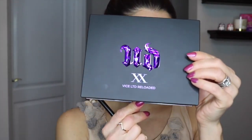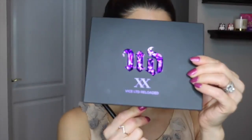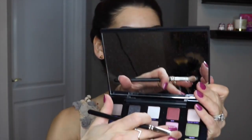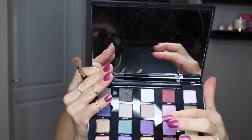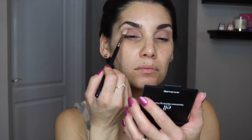Alright guys, so I'm going back to the Vice palette, and I'm going to be using the color Hot Pants, and it's a pink with a little bit of shimmer, and I figure I should use the pink one because spring is coming and I'm excited about it, and I'm actually loving this palette. I just got it like 4 days ago, so yeah, I love this palette.